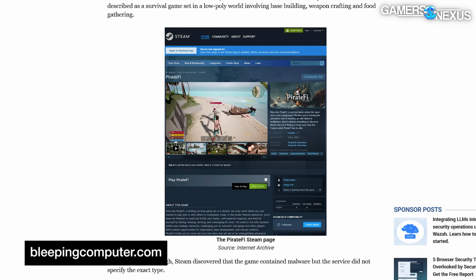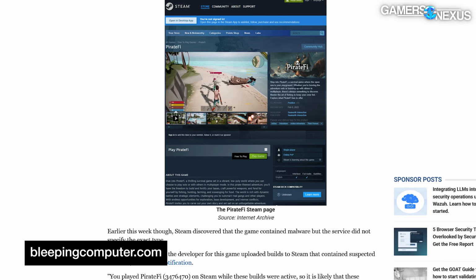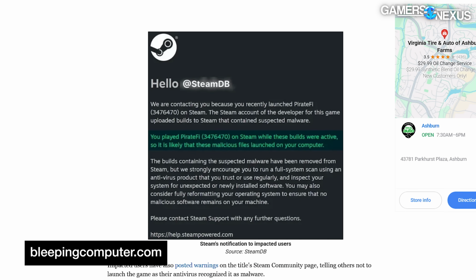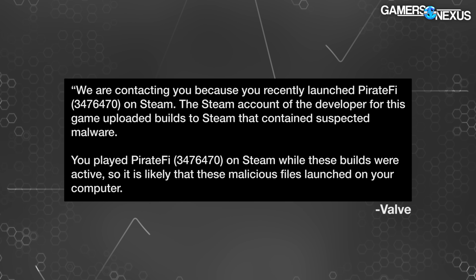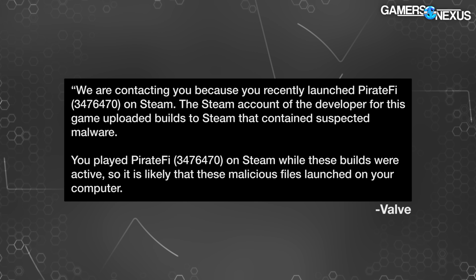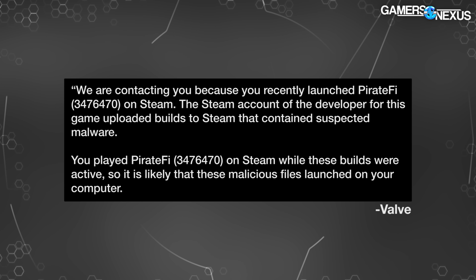Up next, a malware game finding its way onto Steam and ended up being Windows-based malware. The title, which is cheekily named PirateFi, was on Steam for a few days before Valve killed it and communicated to users who downloaded the title with this, quote, we are contacting you because you recently launched PirateFi, number 3476470 on Steam. The Steam account of the developer for this game uploaded builds to Steam that contained suspected malware.